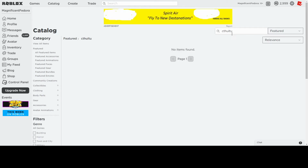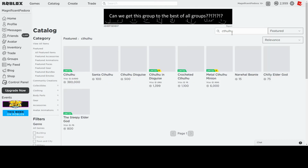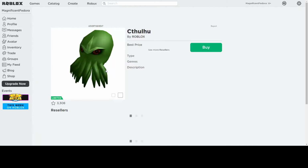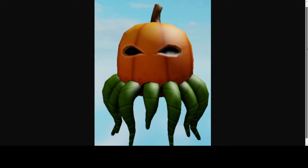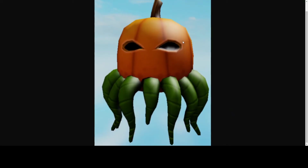Cthulhu. I don't know. Cthulhu. Yeah, that's it. Basically, a pumpkin version of this is what they're going with. This makes sense for an expensive item. It doesn't look the best, but neither did Summer Vulcan. That thing is 25k. So it makes sense.